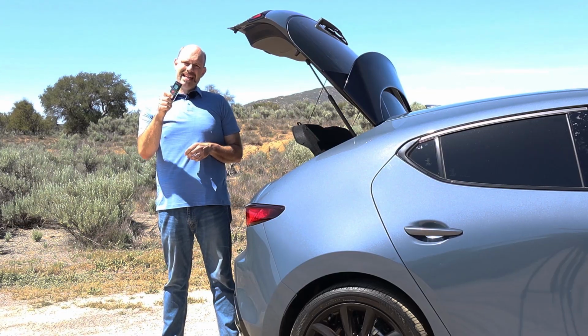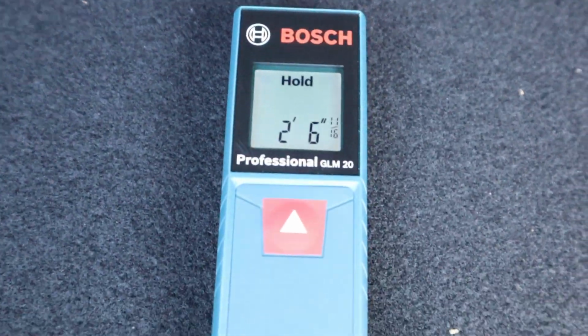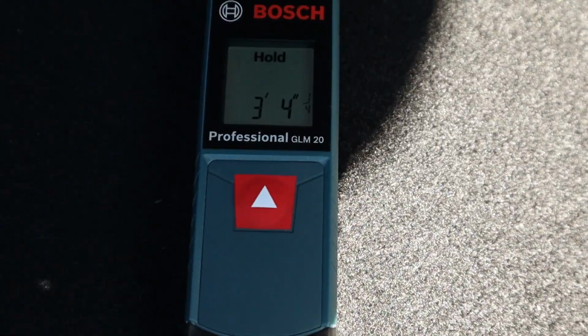Now we're going to get our handy dandy laser measuring tape and measure out the cargo space in the Mazda 3 hatchback. The length of the cargo area with the back seat up, 2 feet and 6 inches. The width of the cargo area at its narrowest point, 3 feet and 4 inches.